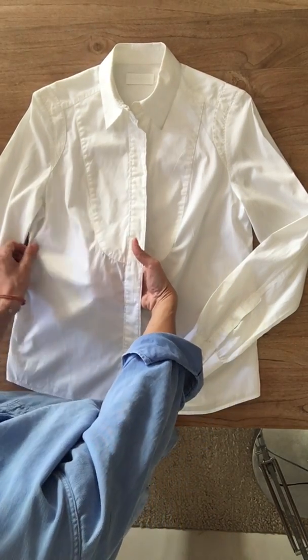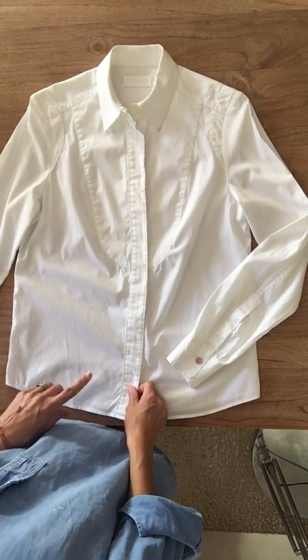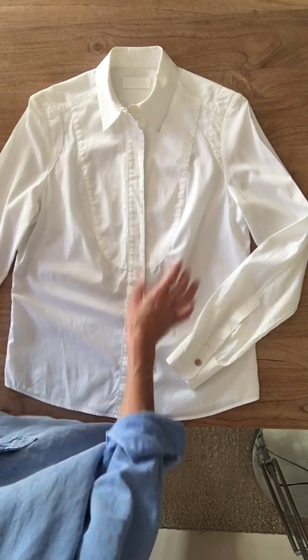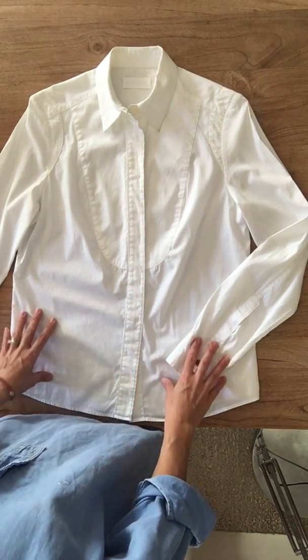So you want to make sure it's not too sheer, and also that it's got some stretch in it, so it makes it easier to iron. It's much more comfortable to wear, and you'll wear it a lot more if it's got a bit more stretch in it. Also, it tends to fit the bust and through the body a little bit more if it's got a little bit more give in it.